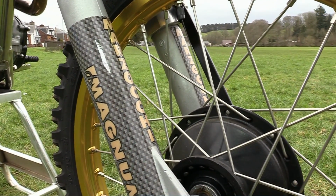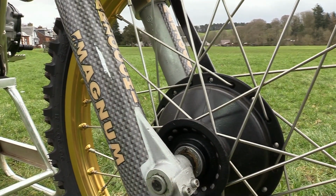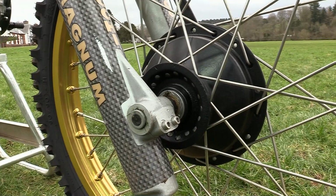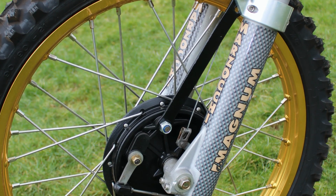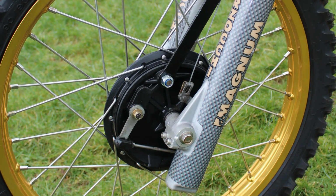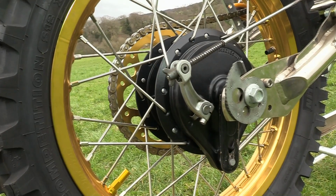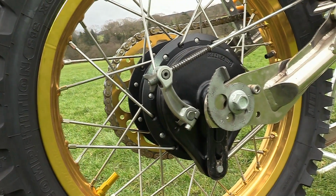And both the front and the rear wheels, as you can see, are brand new, and these are a pair of alloy gold anodized SM Pro rims that have been laced onto the Husky hub with heavy duty stainless steel spokes. So as you can gather, quite a strong front end on this Curtis Honda, with those Marzocchi Magnum forks and that Husky hub.